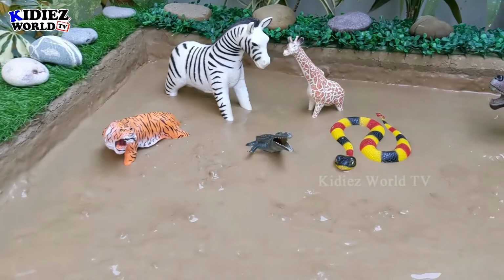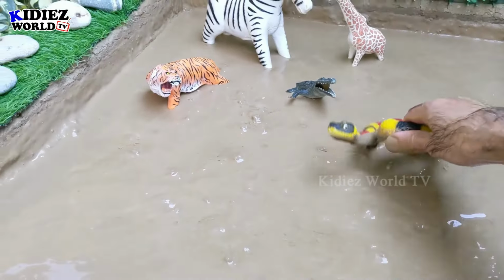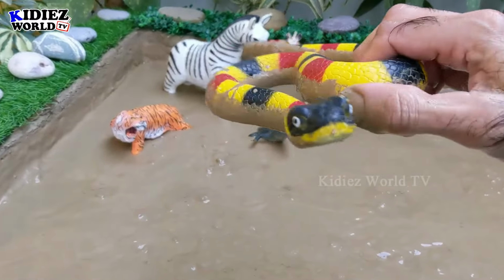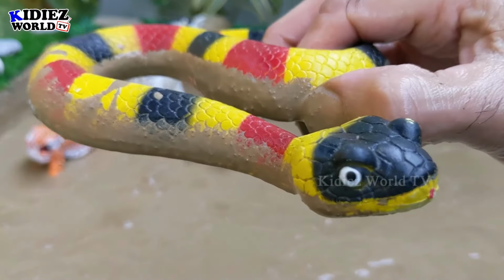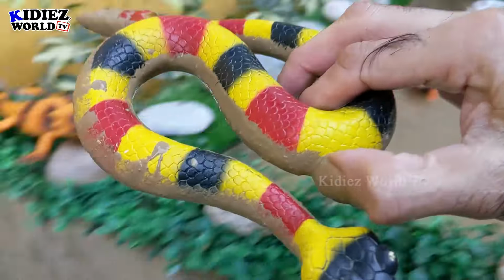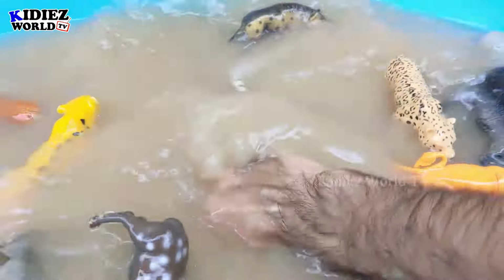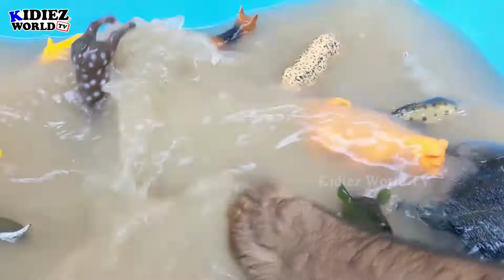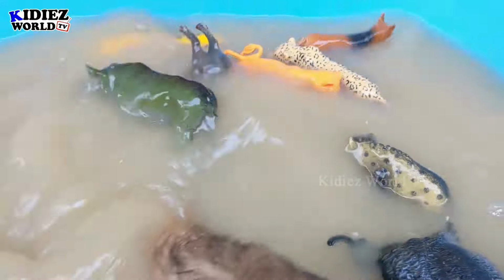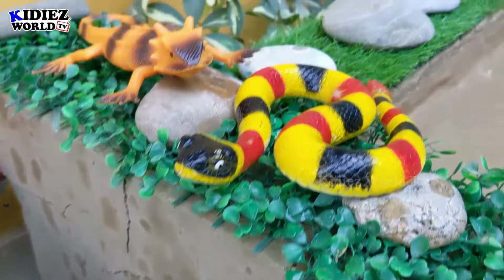And the next one we have a snake. Such a scary animal, snake, we have in our mud ground. Just look at him. Let's watch this snake. It's too big and too scary. Here we go. Snake.